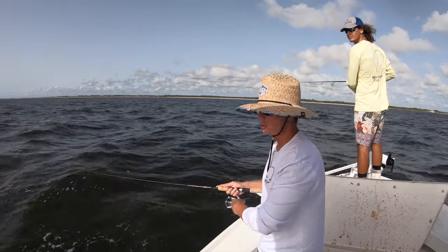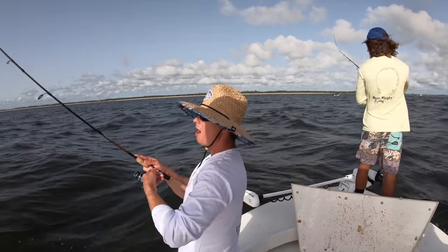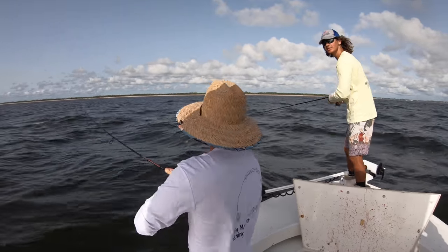We just cast out that little jig, kind of work it at a medium speed, just jig it on the way in. Oh, with the hookup in the background. He is hooking up right now.